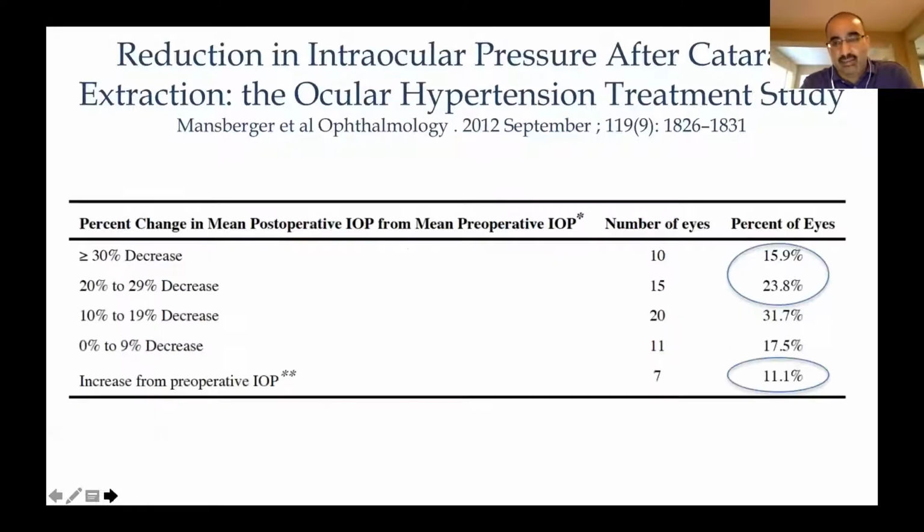Just to dig into the numbers a little bit more, this is one fact that struck me and has influenced my care of these patients. A significant number of these patients, so about 40% of these patients, had a decrease in intraocular pressure of greater than 20%, if you look at the first 2 lines here. So that is a significant number that I think can help patients, and I typically put this as part of my surgical care of patients who come in with ocular hypertension who are high risk for advancing to glaucoma.